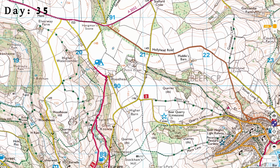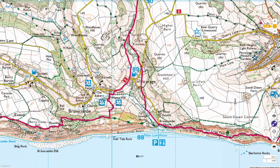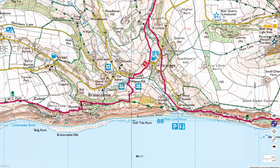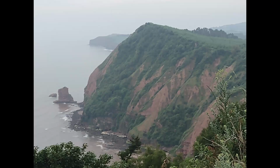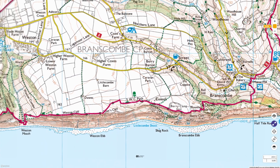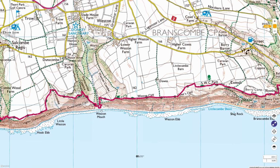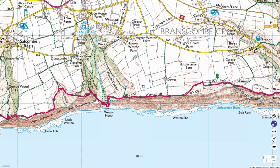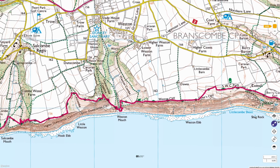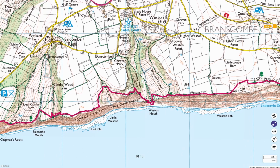Back down into the valley and I took a detour through Branscombe proper, up past the church and back onto the coast path. Bit of a grey and cloudy day, but also quite warm and muggy at the same time. It's mostly flat along the cliffs here until, in classic coast path style, you head all the way down to the beach, walk along the beach for about 20 metres and then climb all the way back up. I was sweating hard by the time I came up on the other side of this.